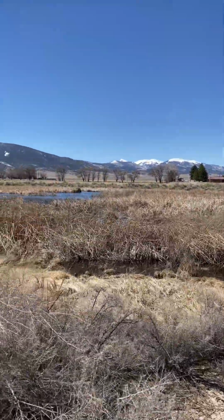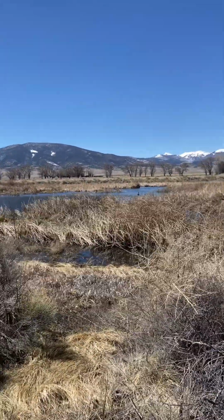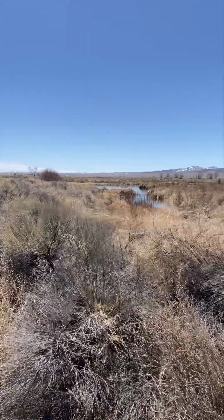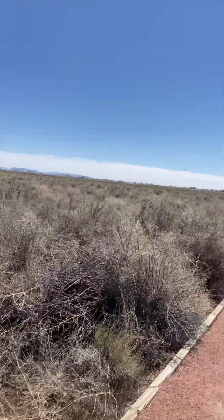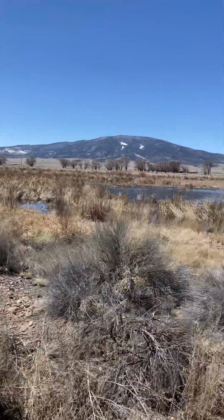Showing you guys one of the nature places out here. Hear the Canadian goose out there on the pond. Hope everybody is having a great day. Beautiful here in southern Colorado. T-shirt weather today.